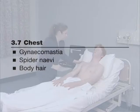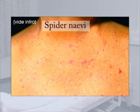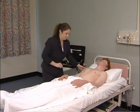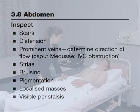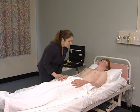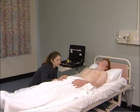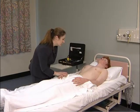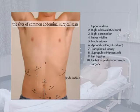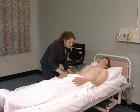Now inspect the chest for breast enlargement and loss of body hair in men. Look for spider nevi. The abdominal examination begins with a careful inspection. Just get you to take a couple of deep breaths in and out for me. Abdominal masses and distension may be best seen from the side. Masses such as an enlarged liver may be seen to move as the patient breathes in and out. The examiner looks from above for abdominal scars, bruises, abnormal pigmentation, and visible peristalsis.